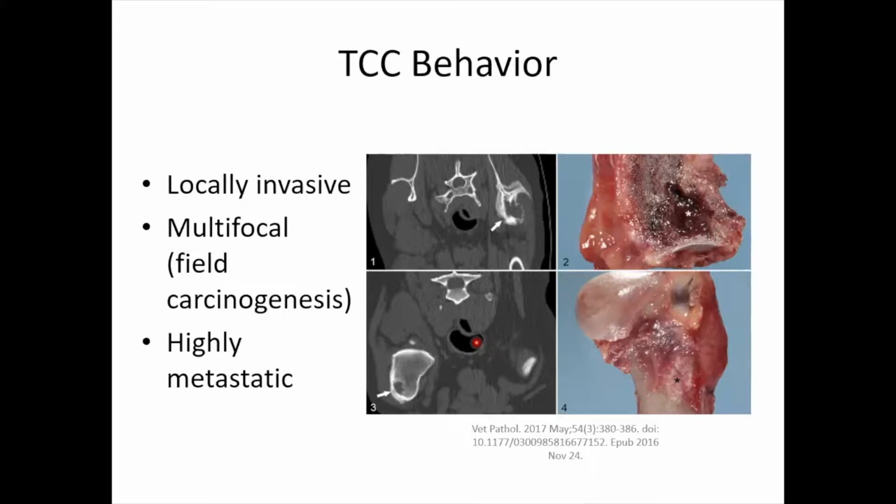And this is important in that every once in a while, we will get a case of transitional cell carcinoma where the mass is super small and we just happen to find it because we're ultrasounding for other reasons. Ultrasound of the belly because of elevated liver enzymes, and then there's a bladder mass too, oh no. So we may be tempted to take that dog to surgery, and that's not necessarily wrong.